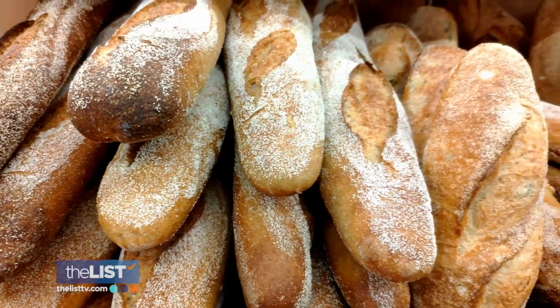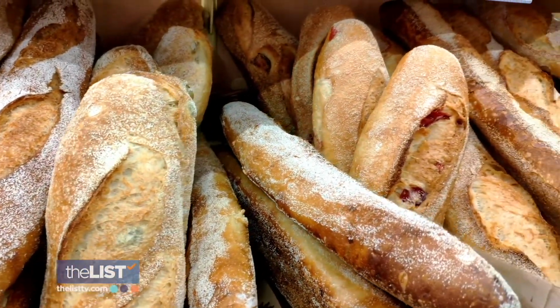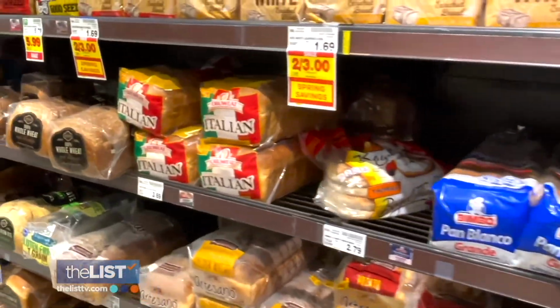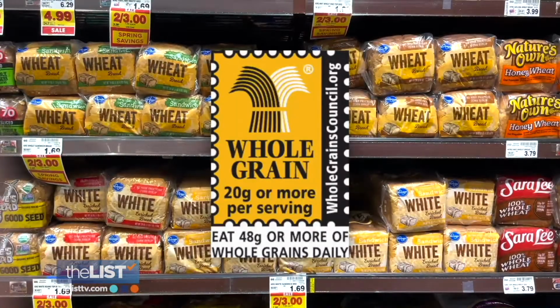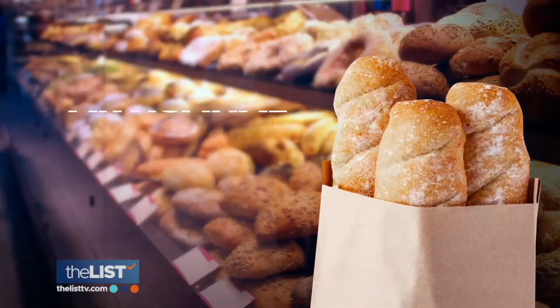So if it says whole grain, all that means is that there's some whole grain in there. Wheat bread doesn't mean anything because all bread is made out of wheat. Don't get duped. Look for the whole grain stamp. You want to find 100%. That means that it's got all the fiber and all the nutrients that the food has naturally. A 50% plus stamp means you're getting at least half whole grains. And the basic whole grain stamp means the bread contains the minimum requirement.